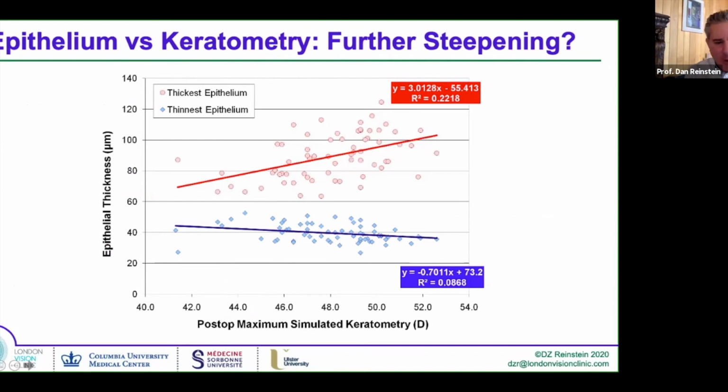So here's the post-op, the maximum simulated K post-op. And obviously the epithelial thickness is thinner the higher the K, and the donut part is thicker the higher the K. But look at this example. Here's a patient who has a keratometry of 41 diopters, but the epithelium is already at 26, and we know that the epithelium starts breaking down at about 21 microns. So doing an enhancement of a +1 in this patient is not possible. It's contraindicated. And yet, from the standard rules, you would say, oh yeah, I can do a +1 in this undercorrection because the cornea is still flat.